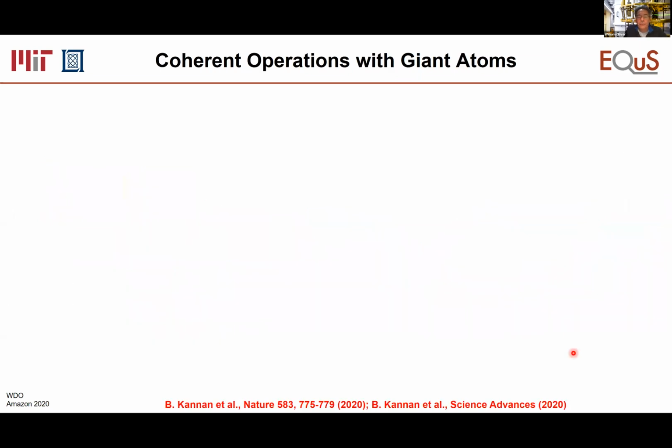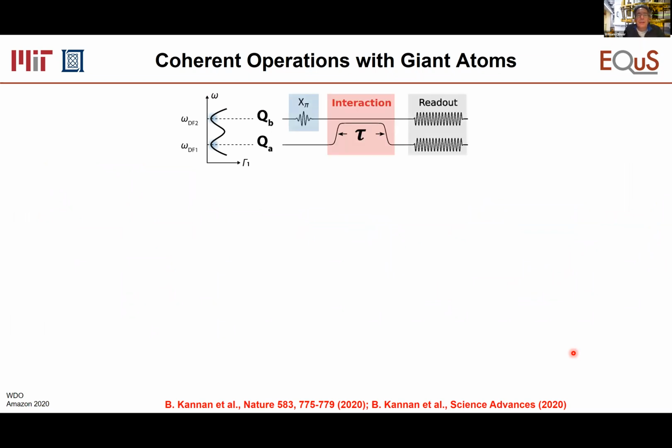Okay, so here's the experiment, and this will be the last slide I show, given the time, is that we can take two qubits, each one is at their individual frequency, so they're not resonant with one another. They're both in their ground state. We take a pi pulse and put the qubit B in its excited state, and then we take qubit A and we move it from its decoherence-free subspace 1 to decoherence-free subspace 2. When we do that, we bring those two qubits on resonance with each other, and they can interact via the waveguide.